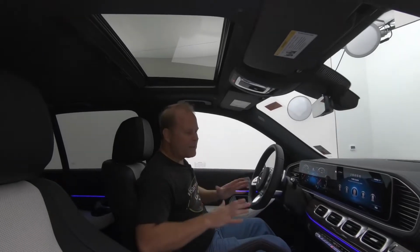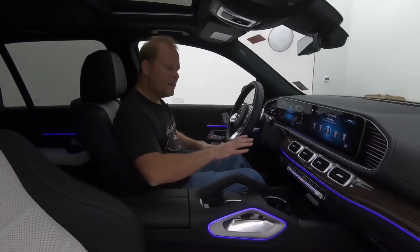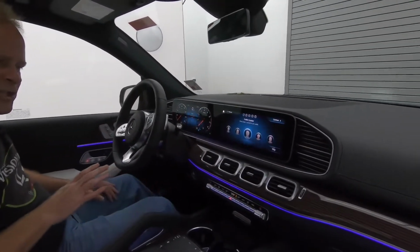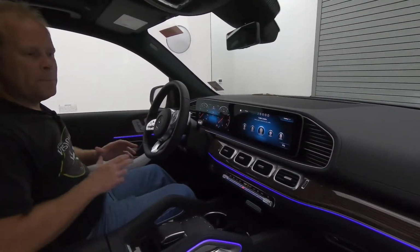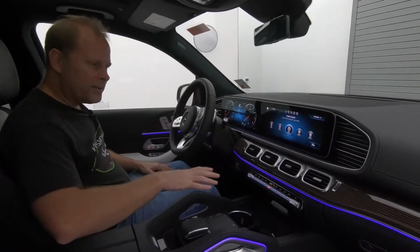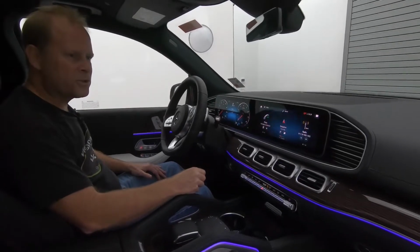But the thing I really like here about the photo booth at the Mercedes Benz of Shreveport dealership is that we can give you a great view of the ambient lighting. And it just seems that the blue shows up better than anything else. But as you can see, that's some really nice lighting. It's all throughout the interior. You can go in and change that. In fact, I'm going to show you how to do that on the screen real quick.